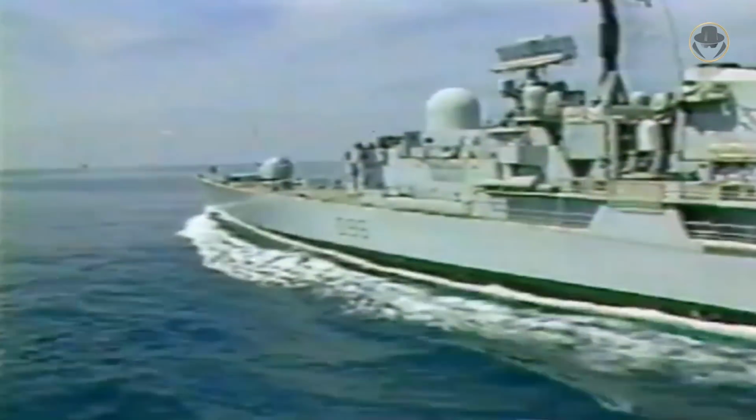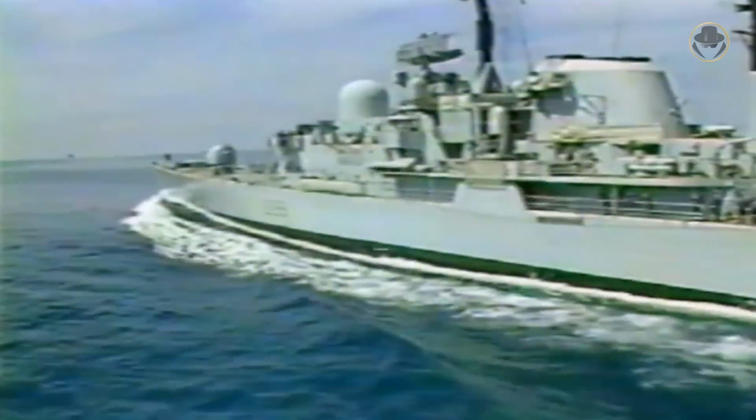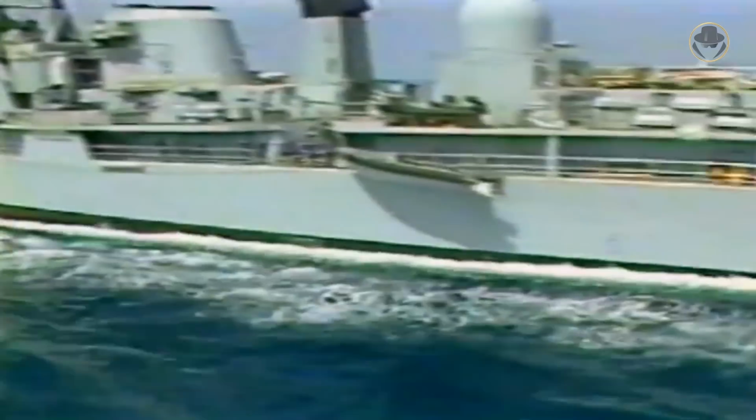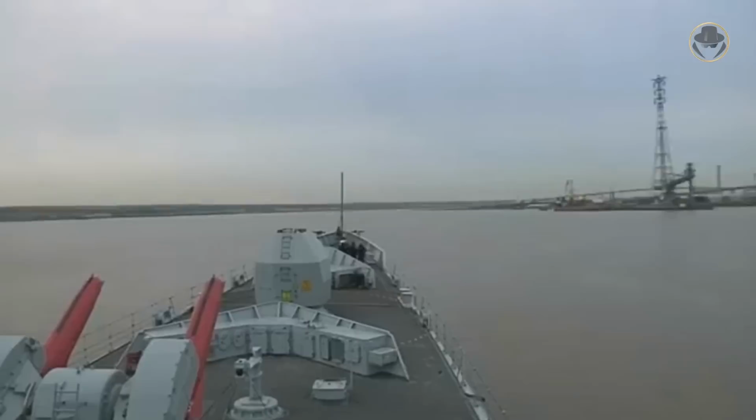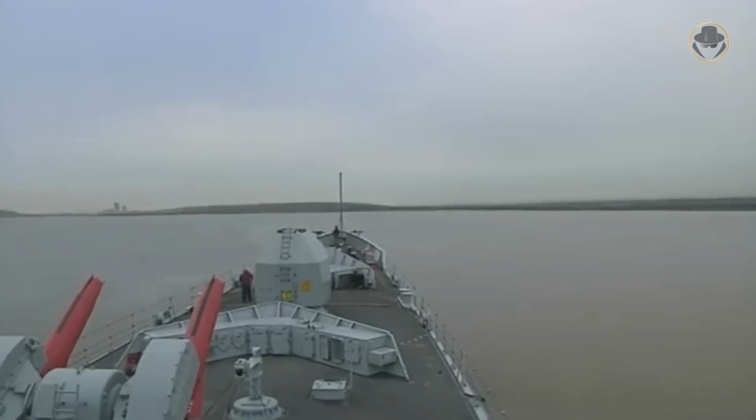So, even though the Type 42 class experienced many misfortunes, it paved the way for the modern combat ship design. This destroyer fought gallantly and shaped today's navies. The Type 42 class is undoubtedly a legend.